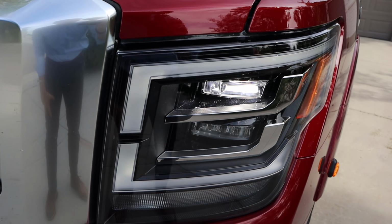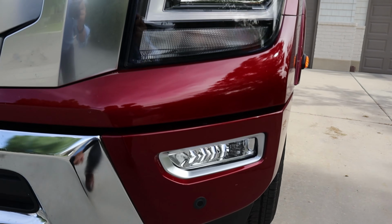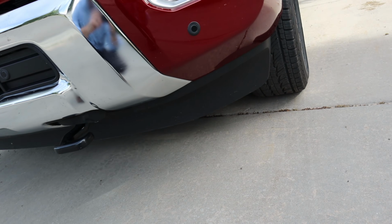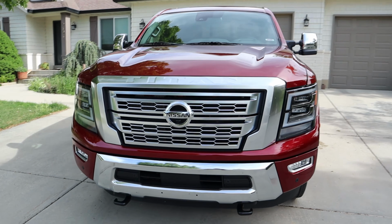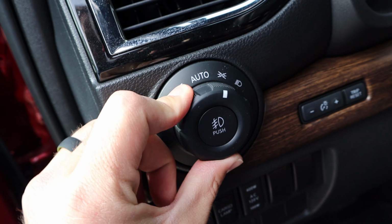And then notice the daytime running lights here with the headlights. Definitely has a cool appearance to it. Got the fog lights down below, parking sensors here on the front end. We have tow hooks, very important. And then notice here, we've got an air dam at the very bottom. That's to help out with fuel economy, but obviously does decrease ground clearance and approach angle. But other than that, there's the front end.